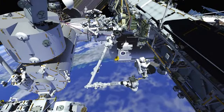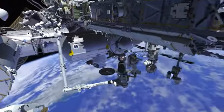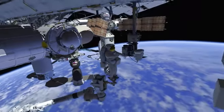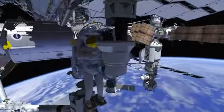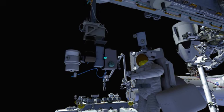Then the robotic arm will fly EV2 over to the camera location for the removal and replacement of the high-definition camera. EV2 will install a handling aid on the old high-definition camera, release a cable restraint, and demate 2 power cables. They will partially release the old camera using the cam lever and install a lens cover. Then fully release and temp stow the old camera on the outside of the bag.